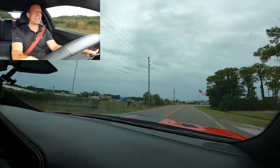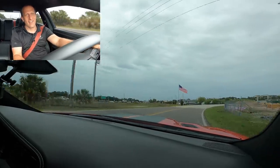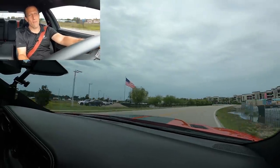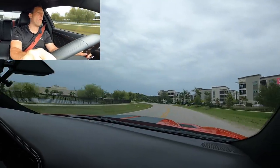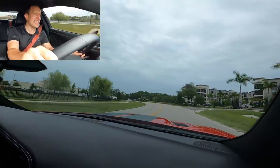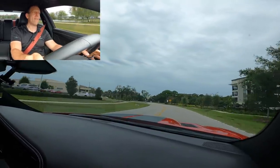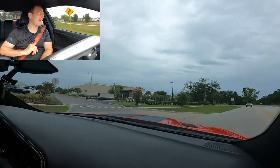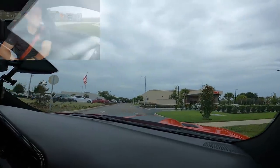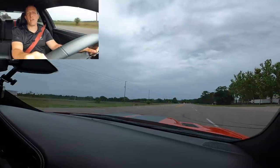Nice shift from that gear, but look at that downshift. Little burble from that exhaust. Wow! This thing is ridiculous. From a look standpoint, a performance standpoint, absolutely mind-blowing. All right, guys, one more time for you.